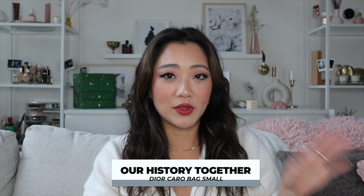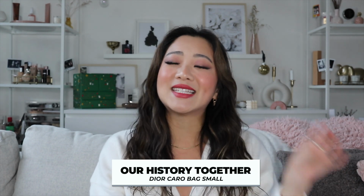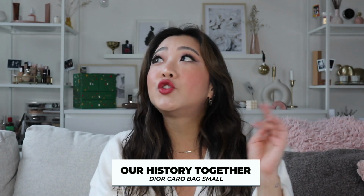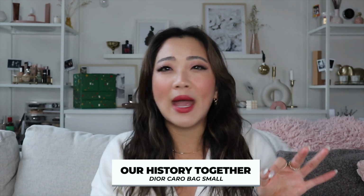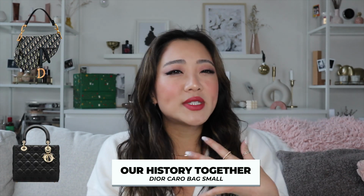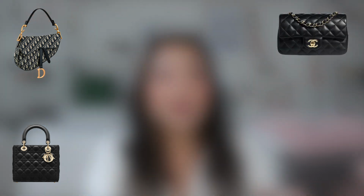A little bit of background with this bag first. This bag alone has never caught my eye. I feel like so far it's a low-key bag. It's not one of those like Dior Saddle, Dior Lady. I don't see it as frequently as I do those, or like the classic Chanel that everyone has. I feel like this bag isn't as commonly owned. So if you're looking for a designer bag that is not as common, this is definitely one of those. Anyway, it didn't really catch my eye at first.